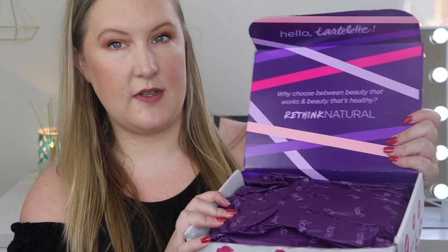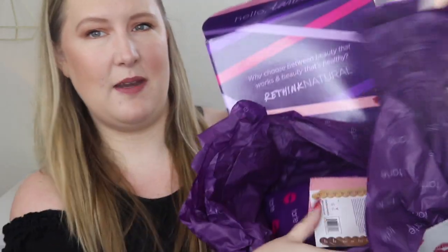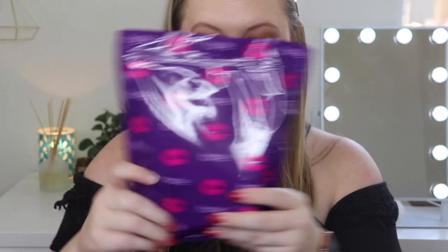So when I open it up, this is what it looks like. It says, "Hello Tartlet, why choose between beauty that works and beauty that's healthy? Rethink natural." And everything is underneath this tissue. There's a sneak peek. Wow, there's a lot of tissue paper. Let's get all this tissue out of the way. Oh wow, so everything actually comes inside a mystery bag. Above the mystery bag, there's some paper. It looks like there's some codes for 15% off. And then there's a little sample here of their creaseless concealer.